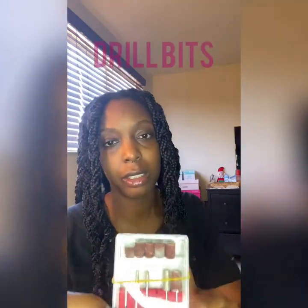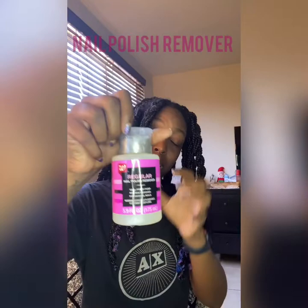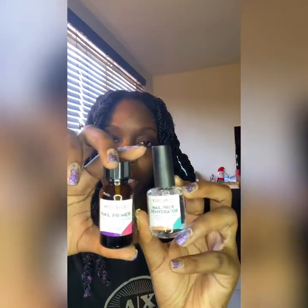It also came with the drill bits that come with all of the drills, and I showed you guys the sanding bands. I bought some nail polish remover in that pump up bottle. I bought a bottle of acetone so that I'd be able to soak off my poly gels and take off any polish or clean up any mistakes that I've made. I bought Model 1's nail dehydrator and nail primer. They came as a set.